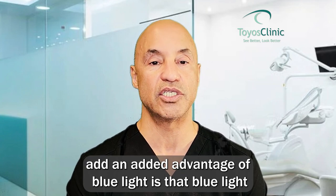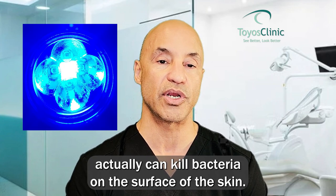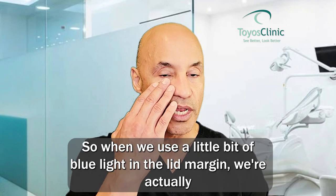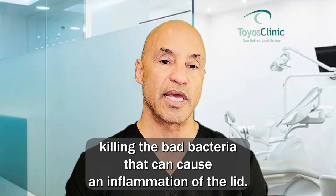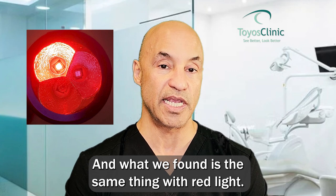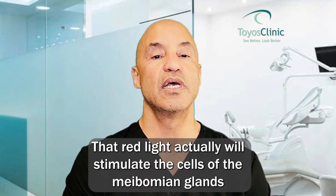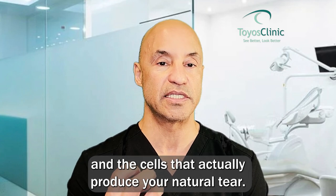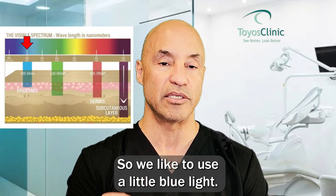An added advantage of blue light is that blue light can kill bacteria on the surface of the skin. So when we use a little bit of blue light here at the lid margin, we're killing the bad bacteria that can cause an inflammation of the lid. And what we found is the same thing with red light, that red light will stimulate the cells of the meibomian gland and the cells that produce your natural tear. So we like to use a little blue light, a little red light.